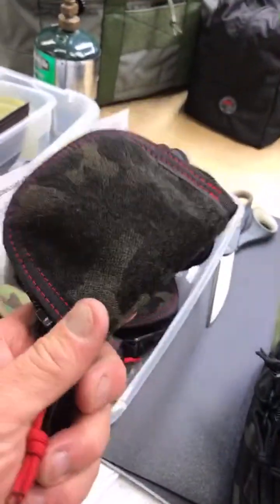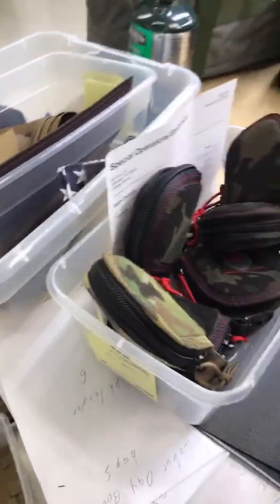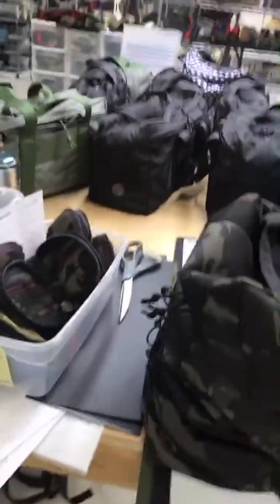We've got some EDC pouches. These are fully wrapped in Velcro. You can put your Ranger eyes and stuff on there. We've got an HK clip, and then it's two little pockets inside that are also covered in Velcro for holding anything Velcro backed, small items.